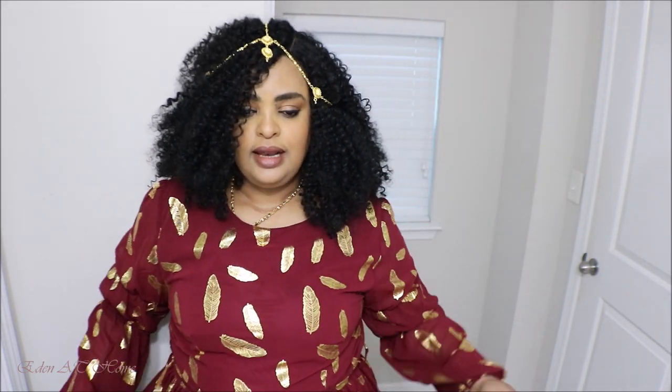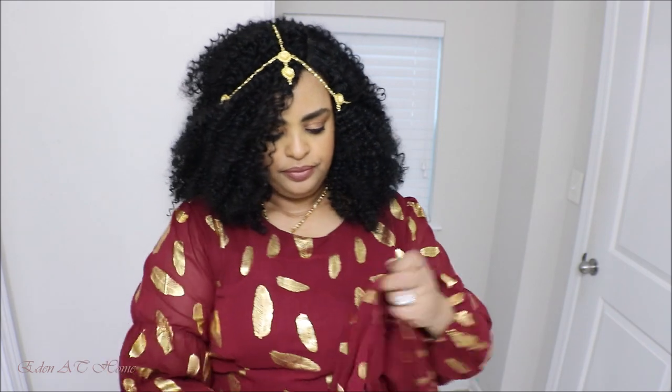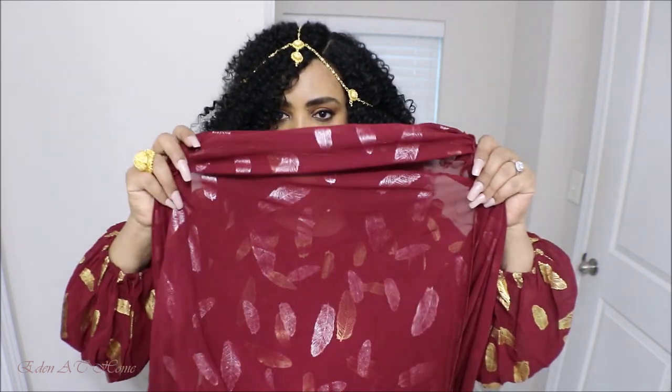Okay guys, next is this red nice dress. This is more like my tribal dresses that I told you about. This is a very nice material. It has a slip that comes with it, but you still need another one because it still is not comfortable. You can see my hands and things like that, so you still need extra. But this is one of the nicest dresses I have ever seen in my life.